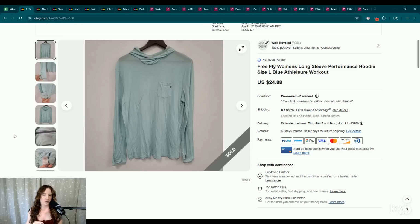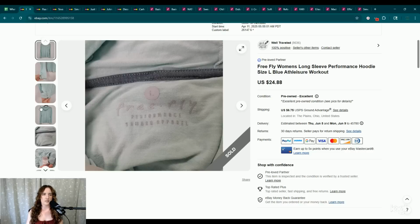Same thing with like merino wool base layers. I actually just found one the other day that I'd never heard of. Excellent sell-through rate, even in the dead of summer. So bamboo performs very well. Freefly is one to definitely look for.